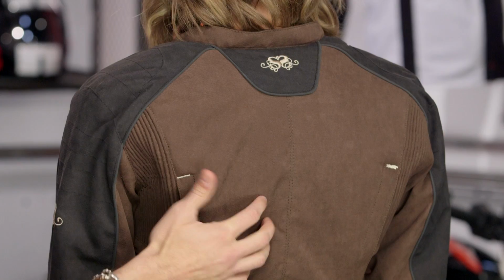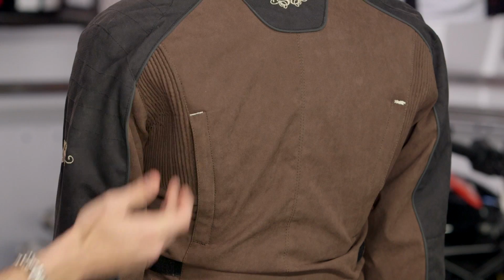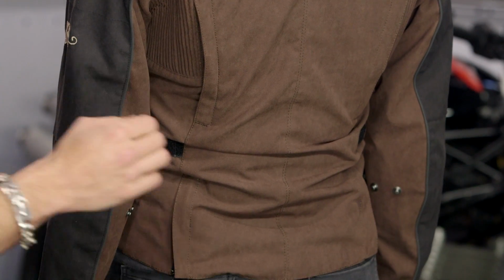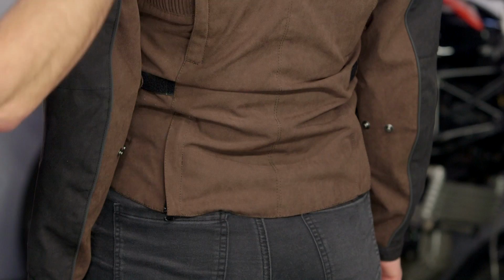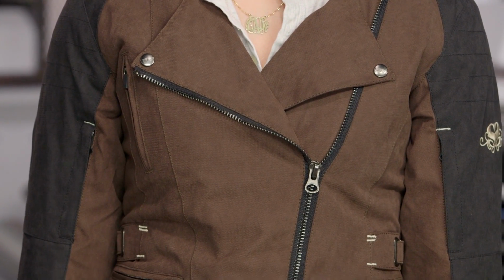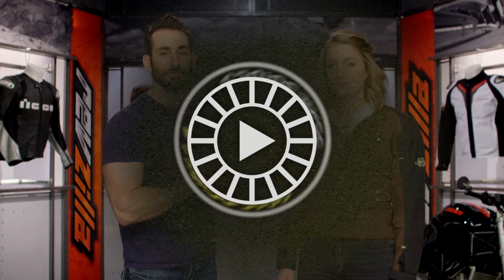The back has some of the basics you'd expect: reflective piping. Remember, that CE back protector is baked in, elasticated panels. And the other nice part about it is, into the summer, you're going to have 4 vents, 2 in the front and 2 in the back, that are going to flow a nice amount of air through the jacket, keeping you cool. Come back around to the front for me. So this is the Speed and Strength Toughlove around the $180 mark. It's really your classic sub-$200 textile motorcycle jacket, and it also comes in a red version as well.